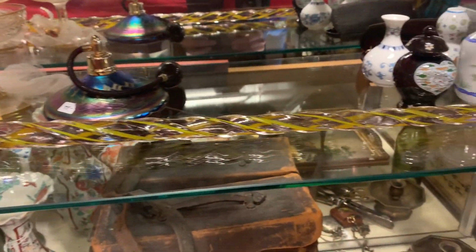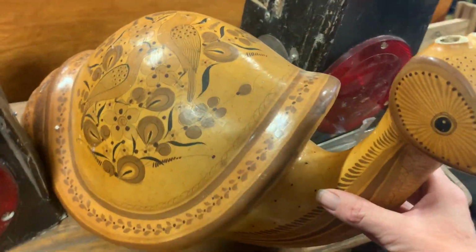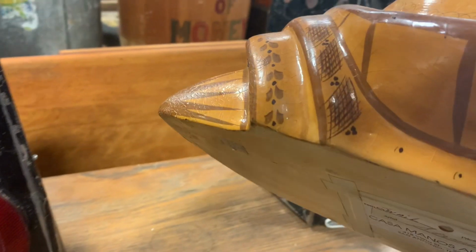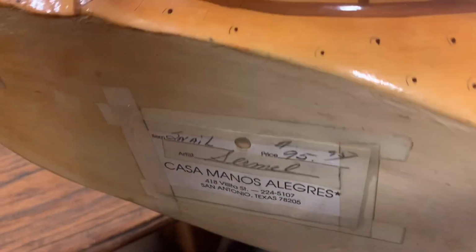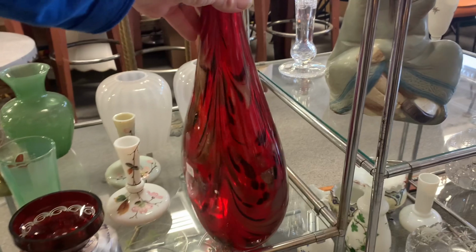This is over at the antique store, and that was a beautiful art glass cane with a snake head on it. It was so cool. And then I found this, and I was so bummed that his little antennae were broken. This is from Casa Manos Alegres, and they are down in Texas, and they have a lot of folk art. This, I think, is more one of their vintage pieces, but it was really cool. I was bummed it was broken.